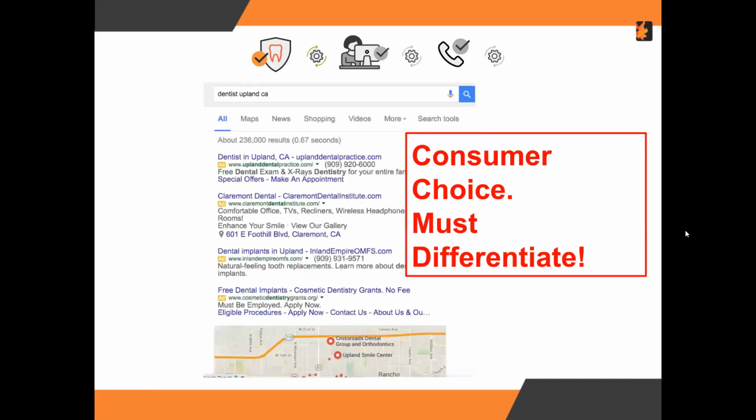Now, the second component here is that most of the time, this is what it looks like, especially if you're going to be looking at specific services like implants, Invisalign, anything high value. You're not going to see one ad. You're not going to see two ads. You can see up to 4 ads all in one spot. And so this gives the consumer all the choice, right? So we need to differentiate, because if I'm the consumer, I may only click on one of these and never hit the back button. So this is your opportunity to make sure that you stand out among somebody else and you're getting the click on your ad.